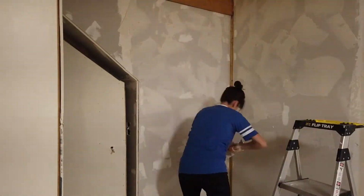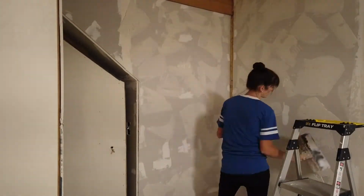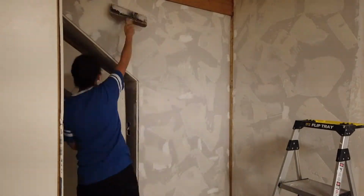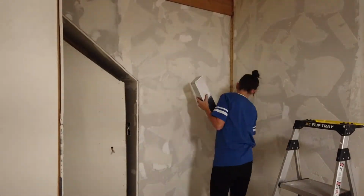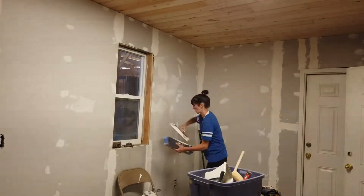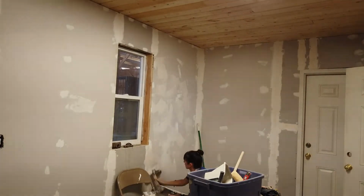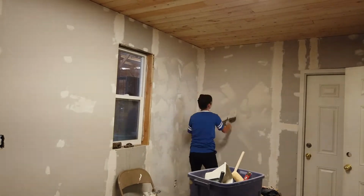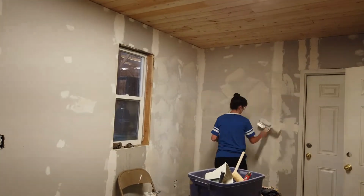Now, I've textured before. I textured our entire upstairs loft that we live in, and I have a special unique way that I texture. That's all I'm going to say. But at least it's very consistent because I do all of it myself. And I would say I'm getting really good at it and I enjoy doing it. And it's kind of fun.